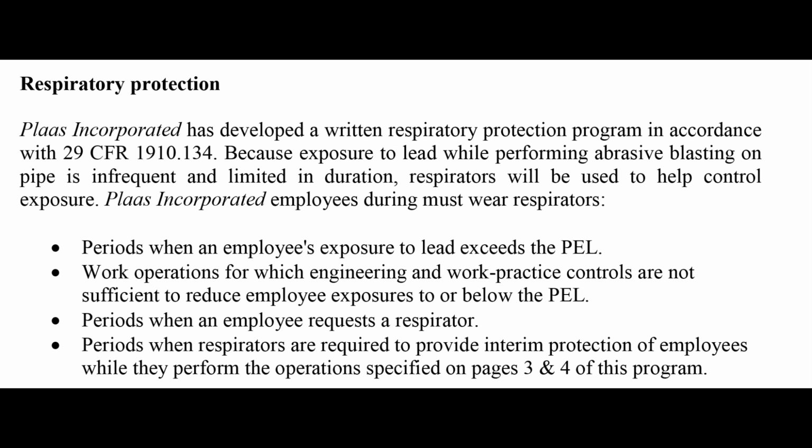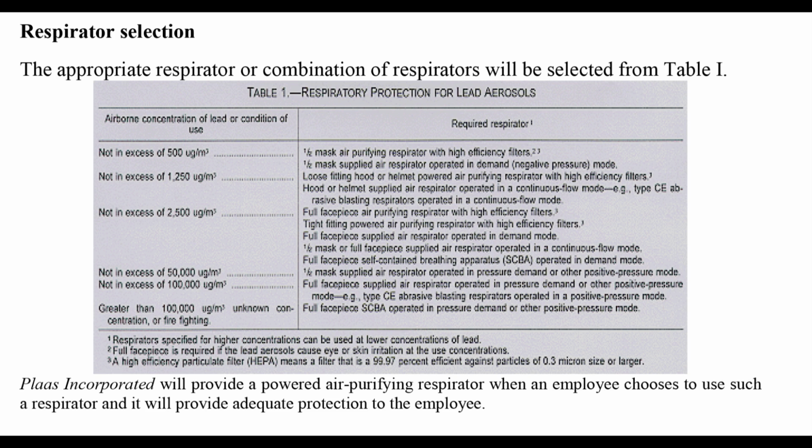Periods when an employee's exposure to lead exceeds the PEL. Work operations for which engineering and work practices are not sufficient to reduce employees' exposure to or below the PEL. Periods when an employee requests a respirator. Periods when respirators are required to provide interim protection of employees while they perform the operations specified on pages 3 and 4 of this program.